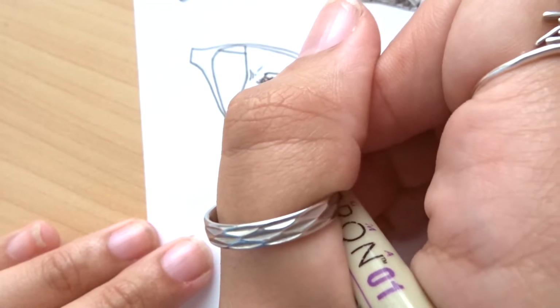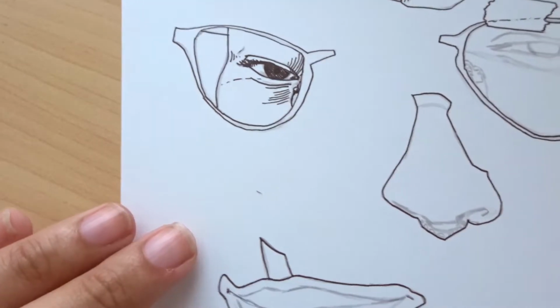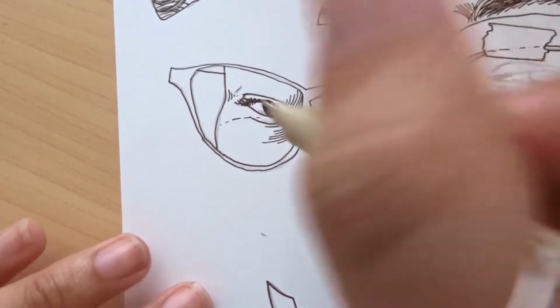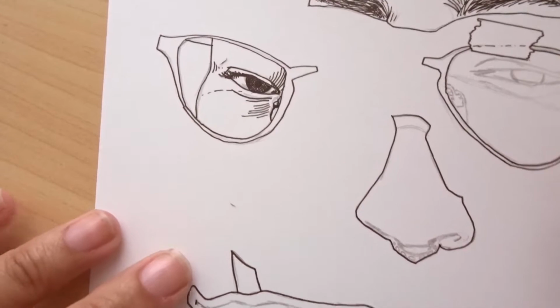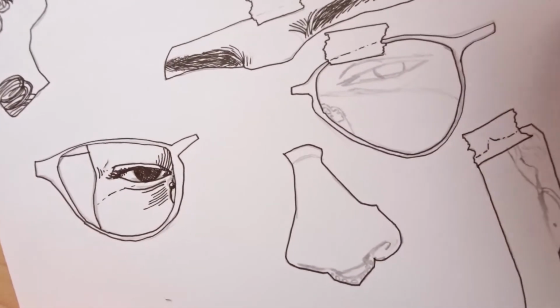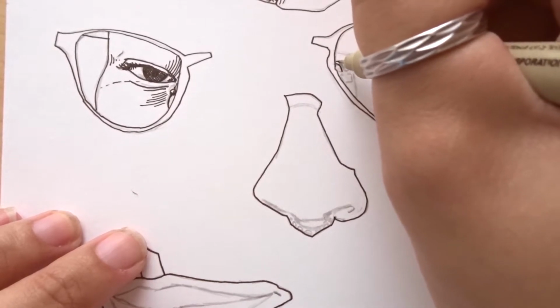There's a little bit of shadow of the glasses, which I think I'll include. Yeah. See, so I don't do too much. I feel like I do just enough. Alright, let's do this eye. Start with this little piece over here.